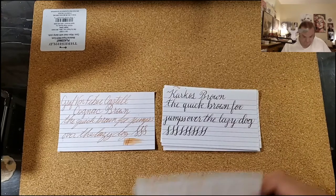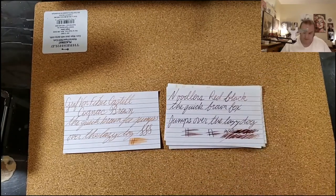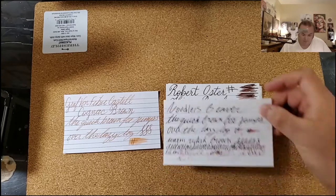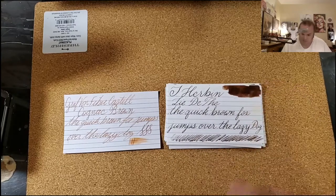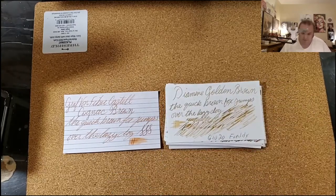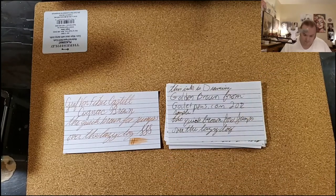Kirko's Brown, Jerobon Nude, Noodler's Black, Red Black, Robert Oster Hippo Purple, Noodler's Beaver, Diamine Saddle, Jerobon Lee De Tay, Diamine Golden Brown, Diamine Golden Brown.